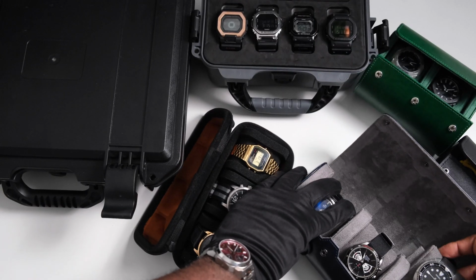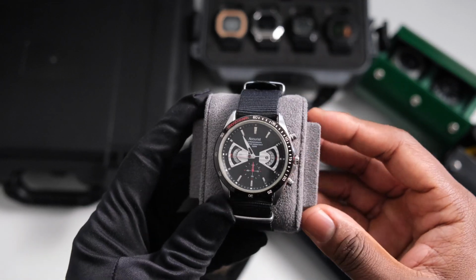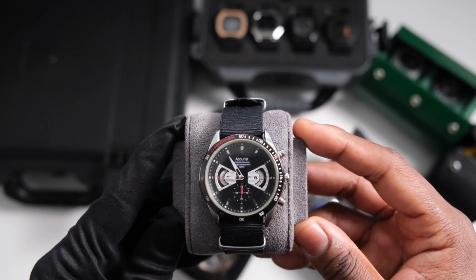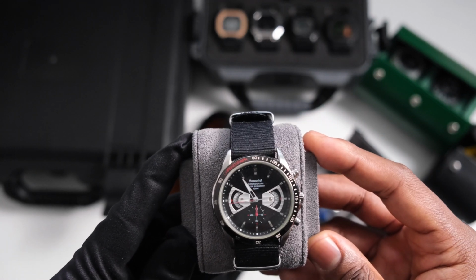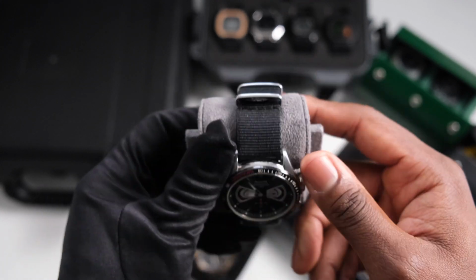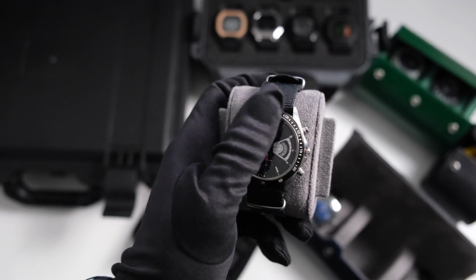Next, we have an Accurist. Now this watch, I think this is the first watch I remember spending £50 on. Well, at that price bracket. So I was kind of perplexed back then. Like, I had to save a lot of money, 50 quid to buy this.